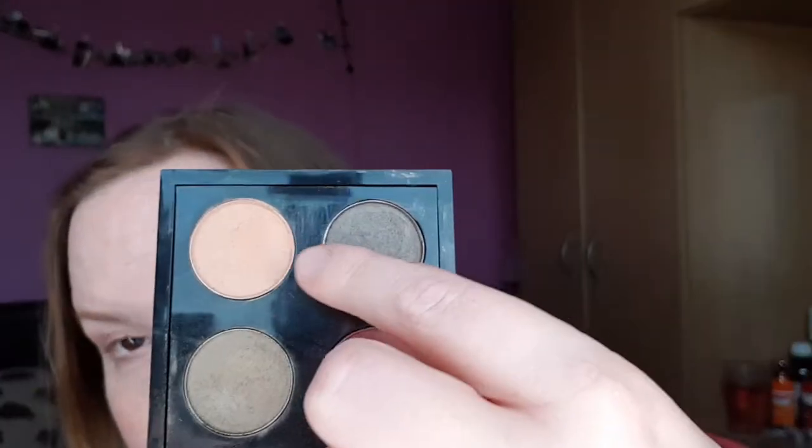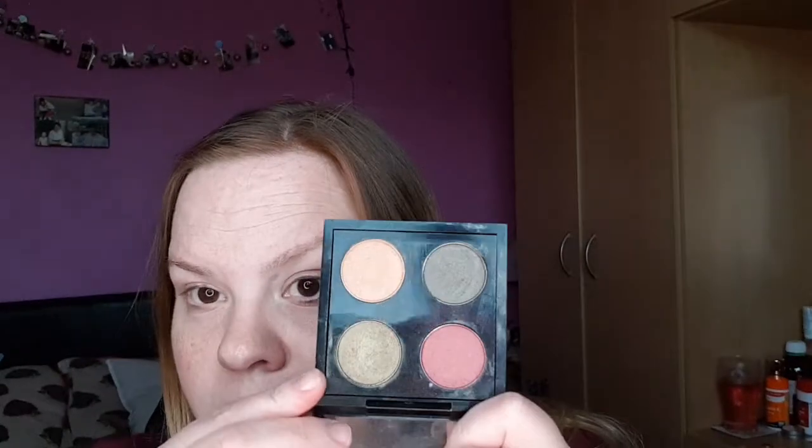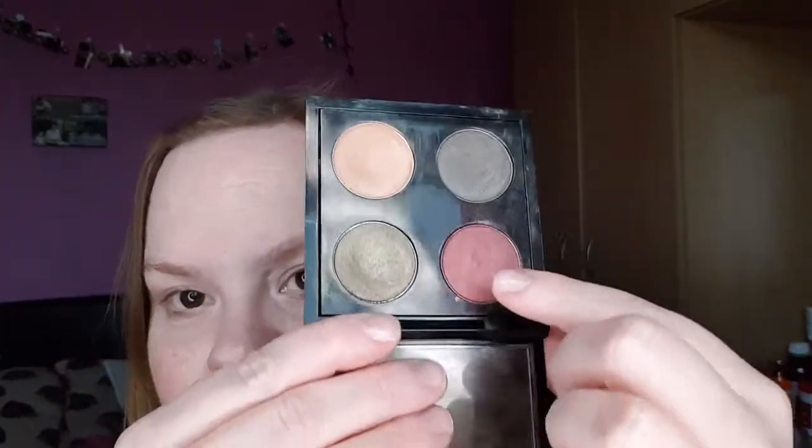Then we have Arena. Now when the lady put Sumptuous Olive on me, she used Arena and another brown shade, and she looked at my eyes and it was lovely, so I bought that. This is a recently new one. This is Cranberry. It's a really lovely shade.